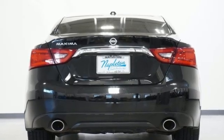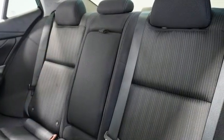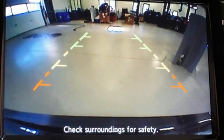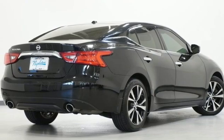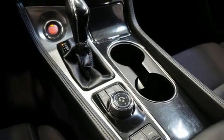Streaming audio, remote engine start, dual-zone climate control, auto-dimming rearview mirror, doors and push-button start proximity key, manual tilting steering column, V6 engine, aluminum wheels, gas pressurized shocks, and integrated navigation system.